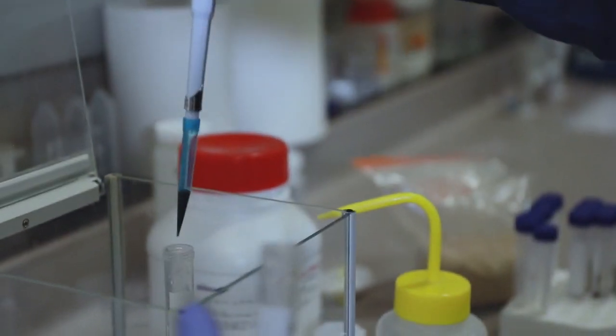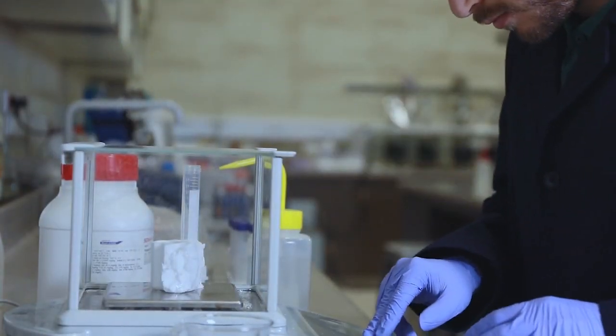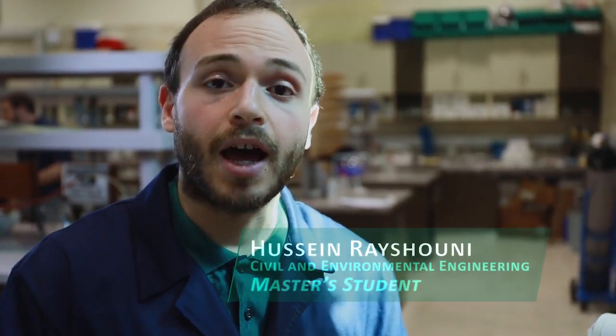I learned so much here, and not just in terms of working in a lab, but in terms of how to approach a lot of things in life as well. How to face problems, obstacles, how to overcome them, how to think critically to solve my problems instead of feeling bad about them. It has been really a life-changing experience here, and I'm very grateful that I had this opportunity.